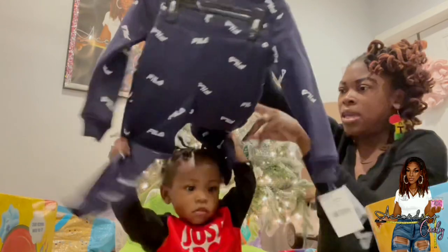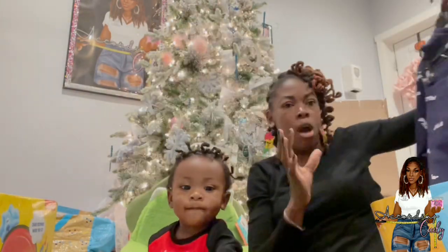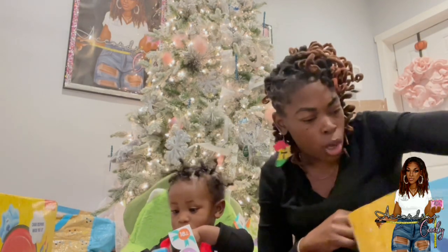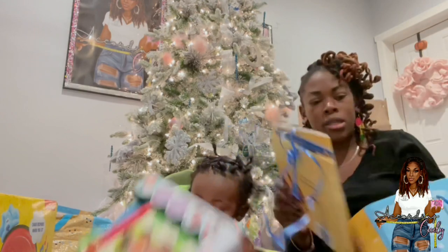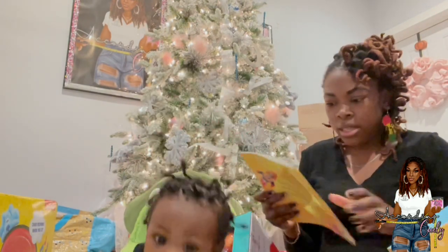I kind of feel like these may have come from Burlington, if you're looking. Burlington and TJ Maxx always will have nice little sets for your little ones. So that's from Grandma. Grandma also got us, well, Mother Bear. She also got us, this is so cute.